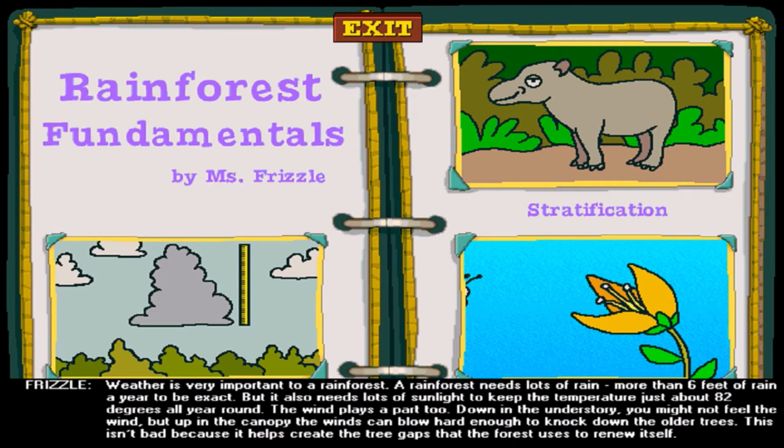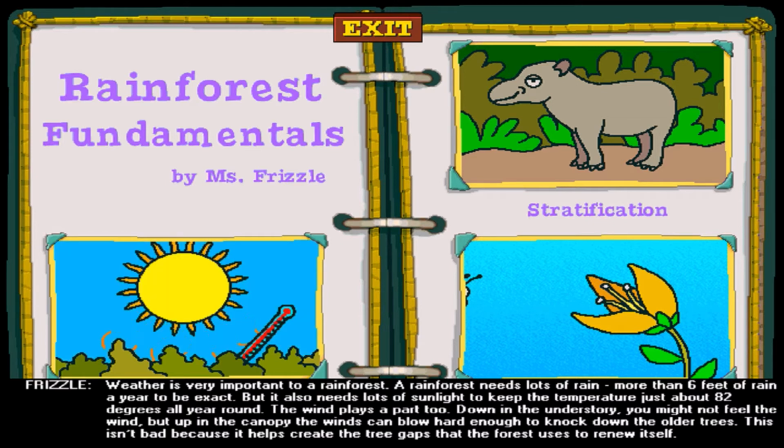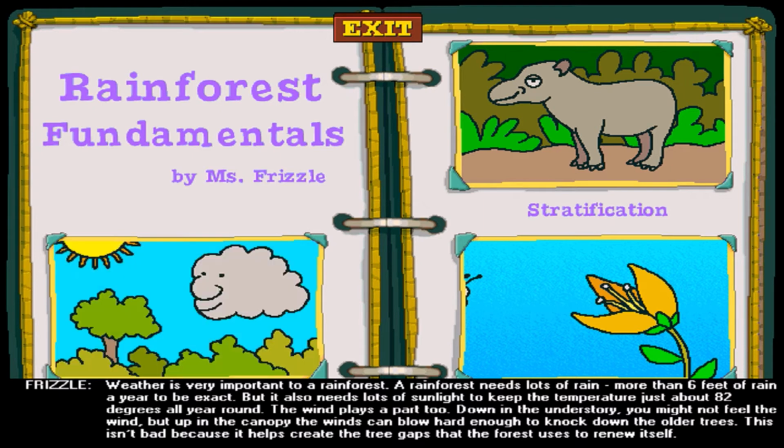Weather is very important to a rainforest. A rainforest needs lots of rain. More than 6 feet of rain a year, to be exact. But it also needs lots of sunlight to keep the temperature just about 82 degrees all year round.